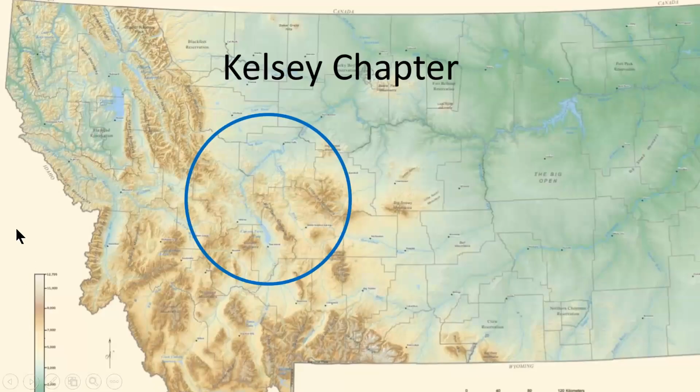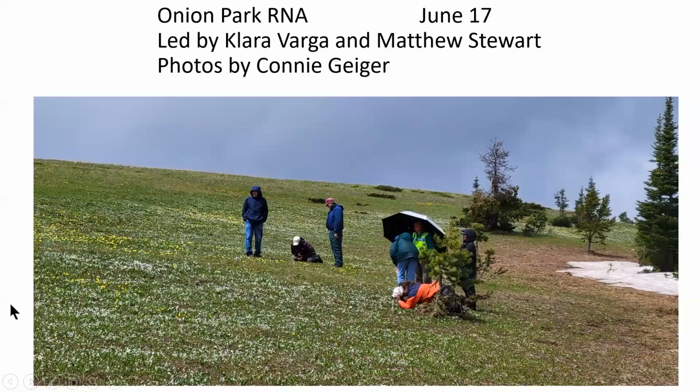Okay, moving north, the area covered by the Kelsey chapter in sort of west central Montana. This was an early field trip. And I think this is in the Little Belts, is that right? Connie, are you on the Zoom, or Clara or Matthew, are you on? How about anyone who was on that field trip that day? Well, this is Connie. I was not the leader, but maybe I'm the only one here. Yeah. You were the photographer. I was hoping that you got some pictures from Matt because he's really more of a photographer.